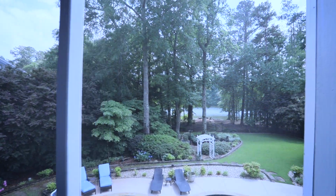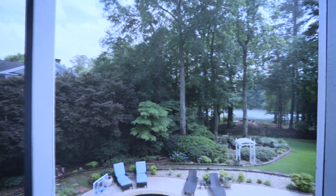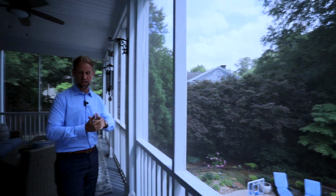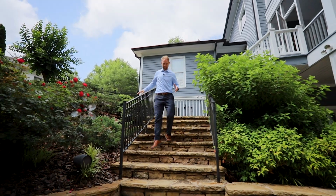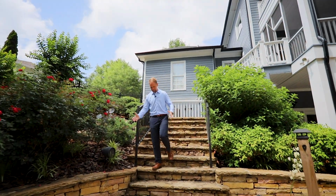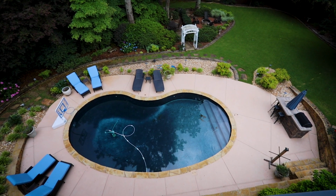You have so much privacy between your neighbors, so you're really not seeing anything. And this is one of the largest lots in the neighborhood, so it truly is private. And this is probably something you will really enjoy about this house. And as we're coming down the stairs, you can already see the detail of all the flagstone, which is absolutely beautiful. We've got an entertainer's dream down here.